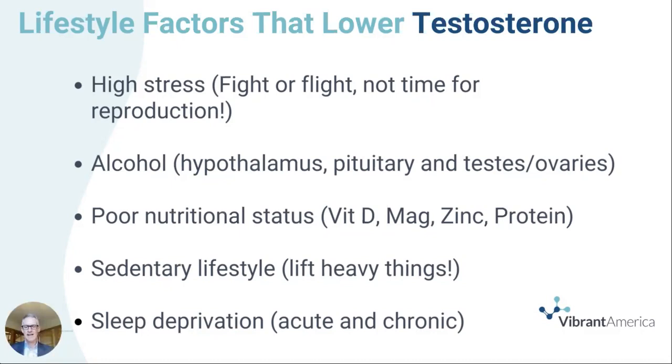Now, lastly, sleep deprivation, both acute and chronic, can inhibit testosterone production. Even as little as 5 hours of sleep a night can lead to a 10 to 15% reduction in testosterone levels the next day. So watch out for that. Of course, none of us are immune to a poor night's sleep, but if it's going on for a long time, obviously sleep is how we recover. So that's going to be an important part of that overall health and longevity plan: to get people sleeping better at night.